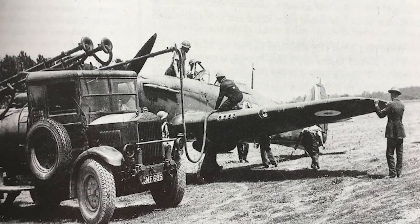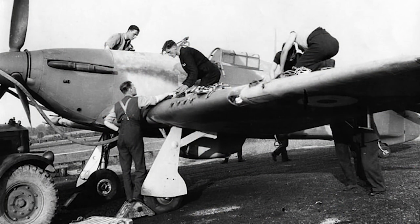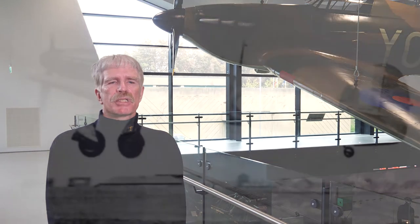There was also the use of 100 octane fuel that came in at the time of the battle, so you could get maximum power out of the engine. The Luftwaffe only used 87 octane, so they didn't generate as much power for similar fuel use. Hurricanes had a much higher serviceability rate, you know, 60 plus percent, and the Spitfires just under 40% serviceability.